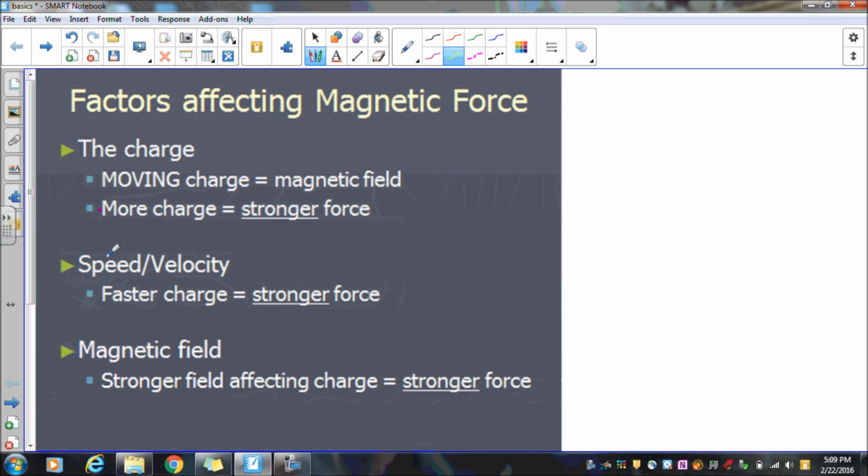The second one is speed and velocity. Well, that's how fast that charge is moving. So the faster the charge is moving, the more the velocity is, then the stronger the force is going to be. The last one is magnetic field. So if this amount of charge is in a magnetic field, which is where the force is between this charge and the magnetic field, then the stronger that field is, the stronger the force.